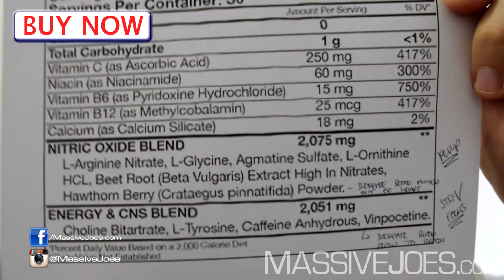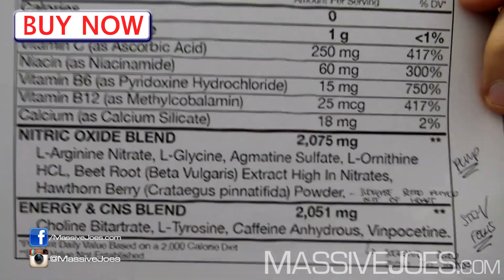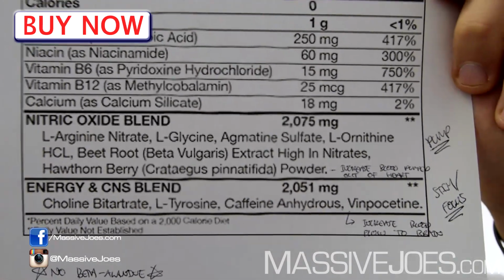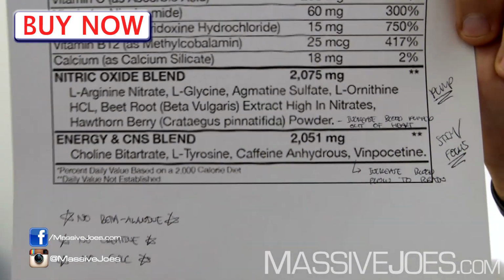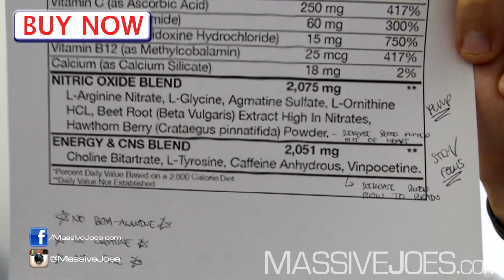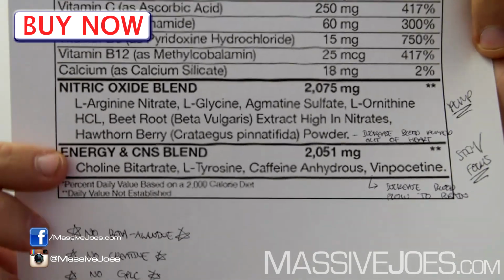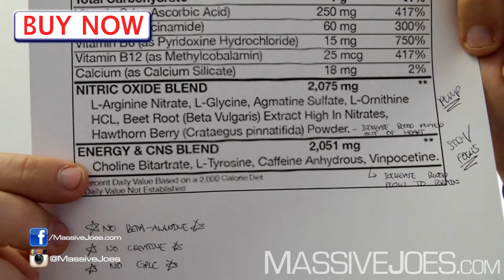Starting from the top, you've got a massive dose of vitamin C in the house to help with absorption, and some niacin in there, some B6, B12, and some calcium. Then let's get into the good stuff, man. This pre-workout supplement is split into two parts. You've got your nitric oxide blend, which are your pump products, and your energy and central nervous system, or CNS, blend, which is your stimulants, man.